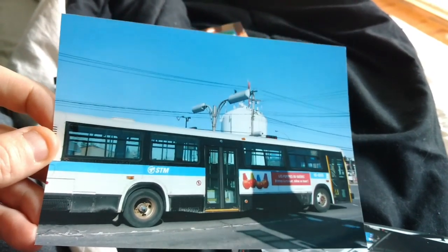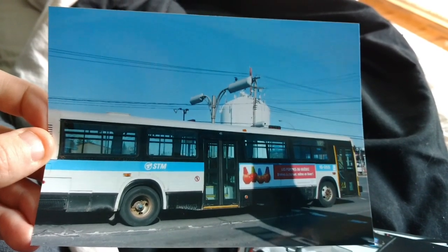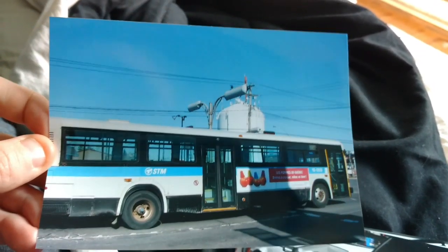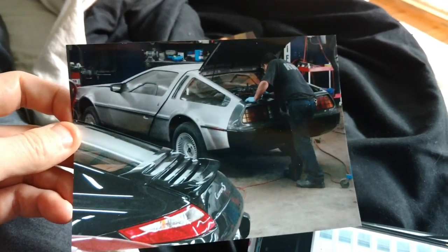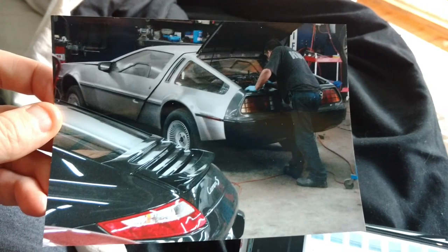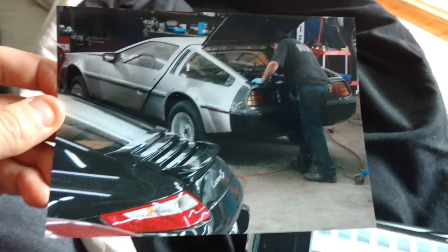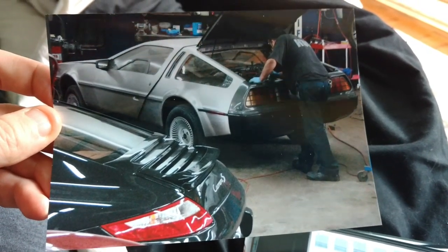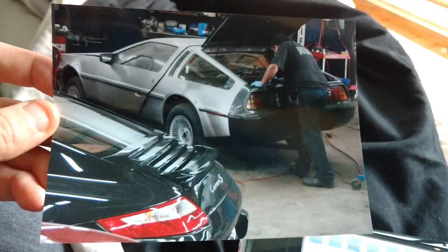Oh, took that I think in 2011, 10, something like that. Check this out, DeLorean in a garage getting worked on. Of course, the DeLorean had a Renault motor, which was bad, you know, but hey, doesn't matter, right? It's an amazing automobile, the star of Back to the Future. And this was at a garage in the Verdun sector of Montreal. I used to frequent sometimes to sell my wares.